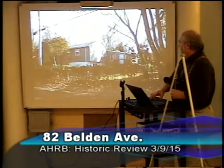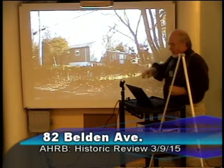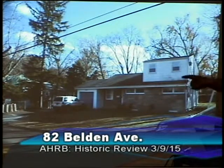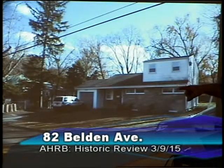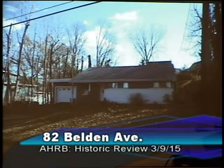This is the house that's immediately to the east, which fronts onto the little cul-de-sac that goes back in there. That's the one next to the cul-de-sac. This is the house that's immediately next door. This is the house that's immediately to the west of the existing house.